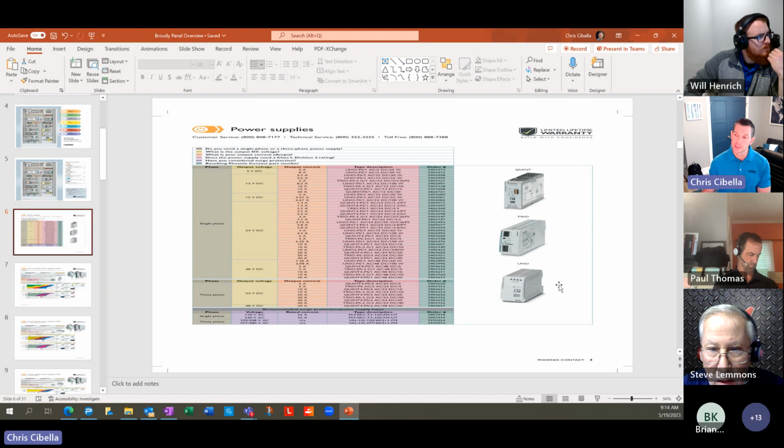We have 5 different series. These are 3 of the high runners. Essentially we have Good, the Uno series, Better, the Trio series, and Best, which is the Quint series. Essentially all of these products share the same really robust, hardy internal components. What's different is the feature sets amongst them. So generalities, just real quick.